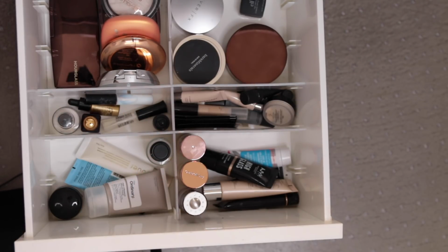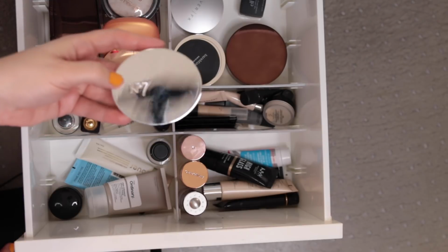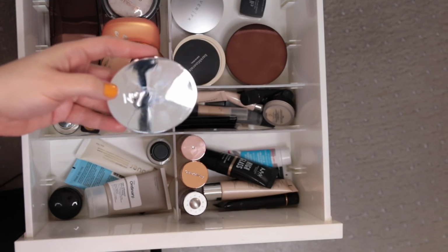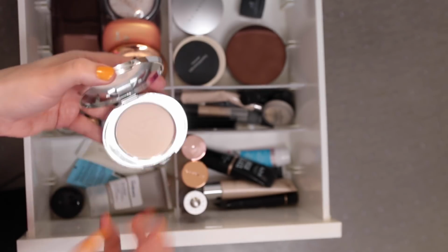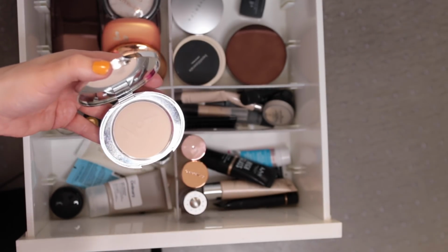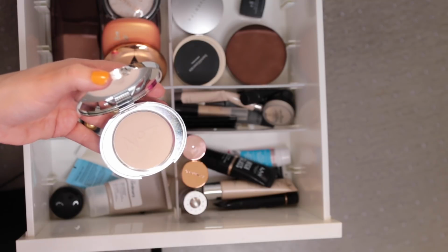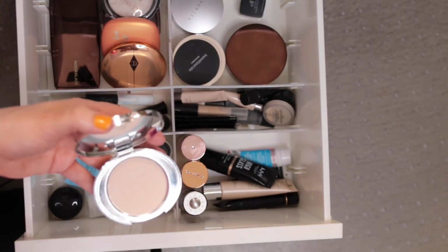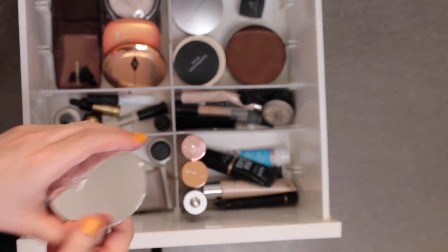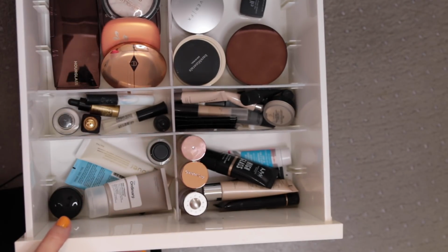Powders. Definitely know which direction I'm going here. I've been wanting to play with this for the last several weeks. I keep thinking about it. This is the Lift and Illuminate Translucent Finishing Powder. I loved it when I tested it. I keep watching more and more people fall in love with it, and I'm just ready to dive into it. All over my face, under my eyes, the whole shebang. So that will be my powder pick. And I think that's it.